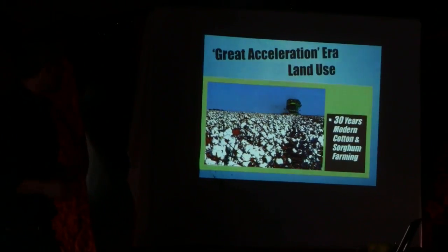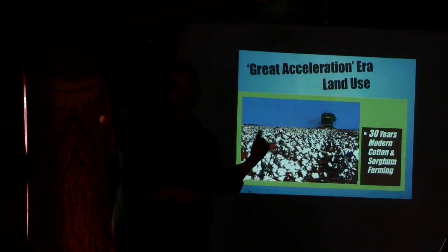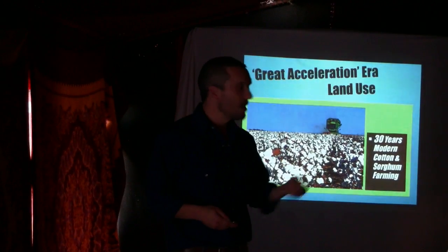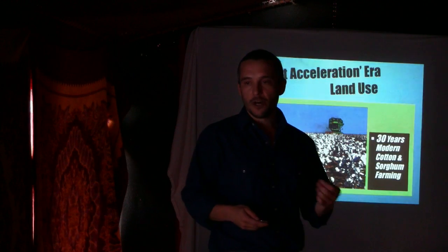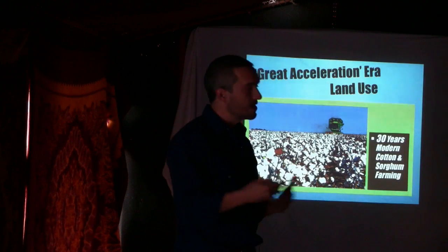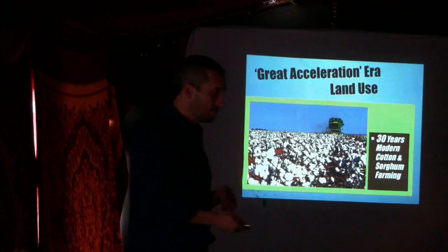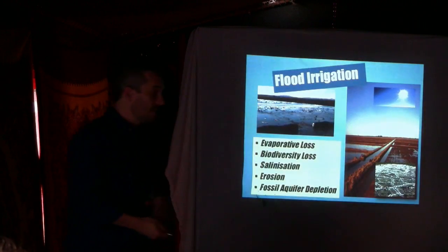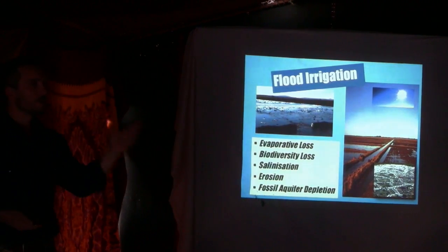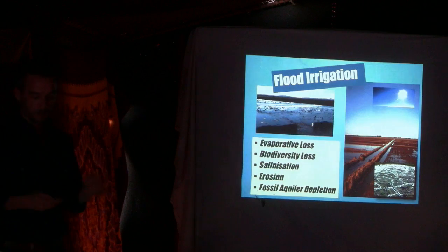The land use at Whirlwind at that time, for 30 years starting in the 1950s, was modern cotton and sorghum farming. If you know much about conventional cotton farming, it's maybe the most damaging monoculture conventional farming there is, just because of the sheer amount of water and biocides that go into that system. Briefly, you've got flood irrigation with all of those issues: evaporative loss, biodiversity loss from the anaerobic conditions, salinization, erosion, fossil aquifer depletion.